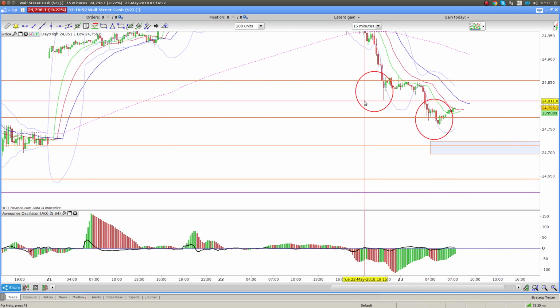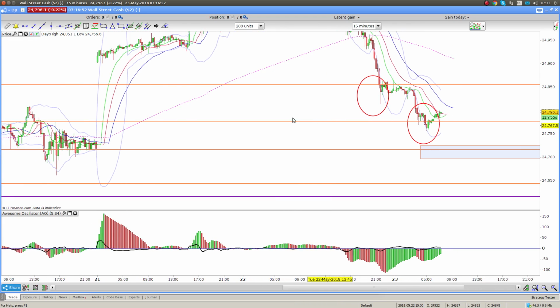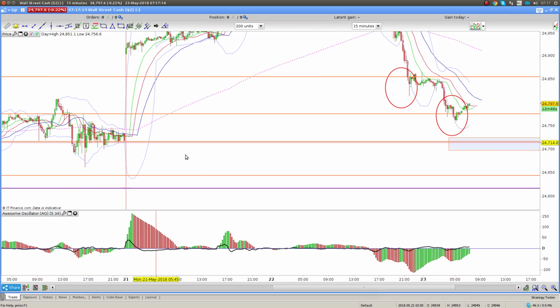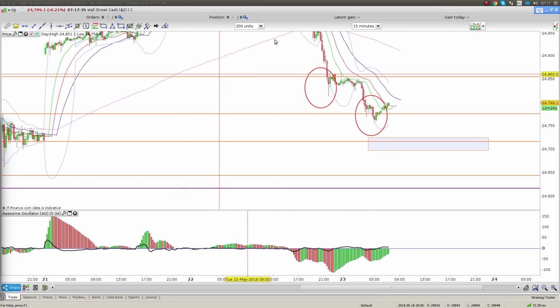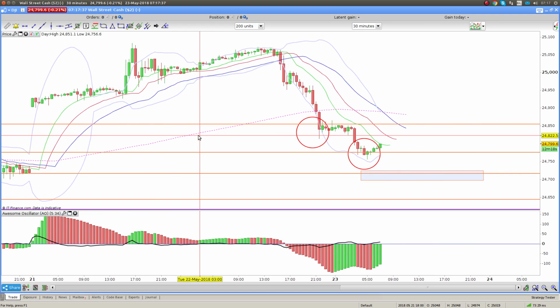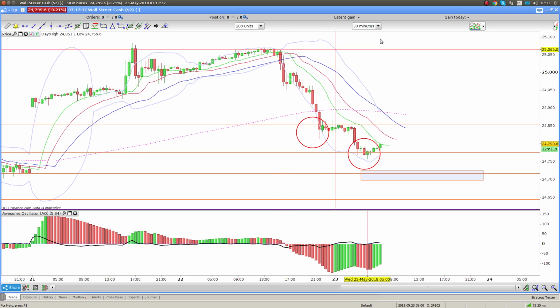So again, same drill for me. Not really going to be trading this before the US Open. I'll wait for the US Open. I suspect we have a squirt down to close this gap. Okay. Close this gap and consolidate before we push to the upside. So let's just, I'll just widen the view a little bit, and you can see that the 30-minute is already starting. Same pattern here, divergences.